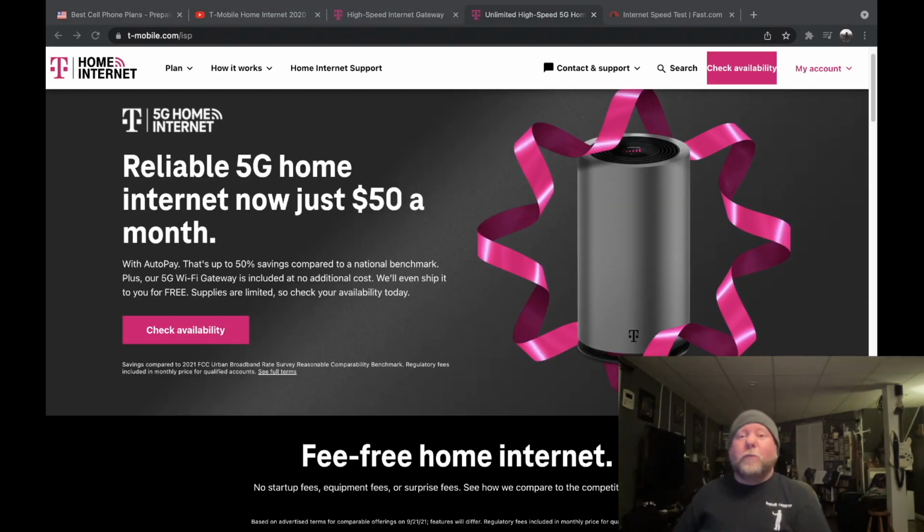Well, there you go. T-Mobile home internet, 1 year in, still rocking and rolling, still enjoying it, still using it. This is my only form of internet, and I do have a backup plan with my cell phone just in case I lose any internet for any amount of time. I have a hotspot on my phone that I can use, and I'll go into that a little bit more in another video through US Mobile.